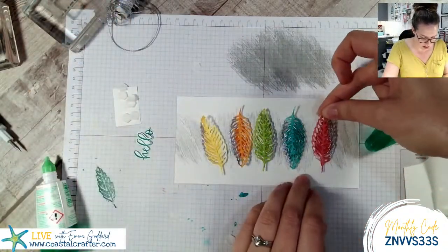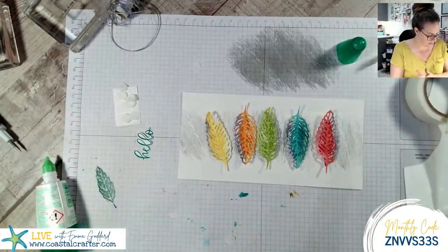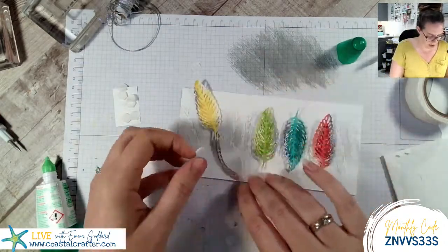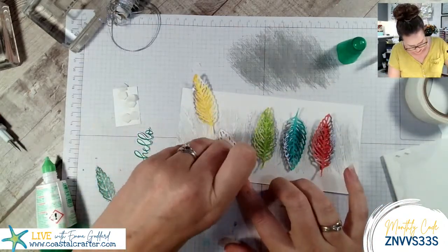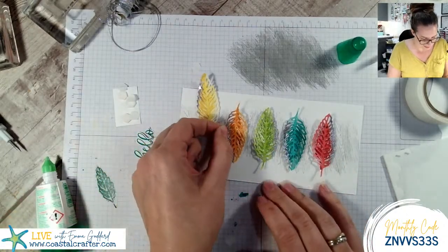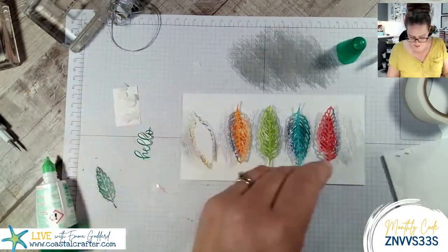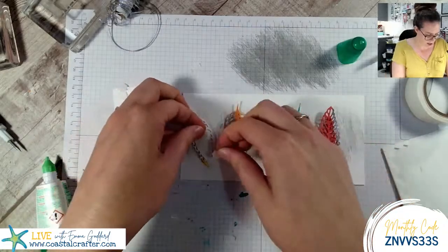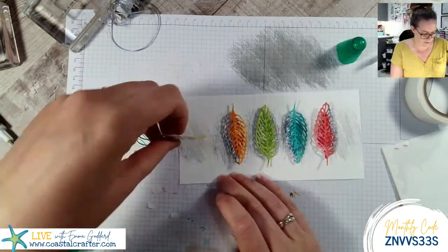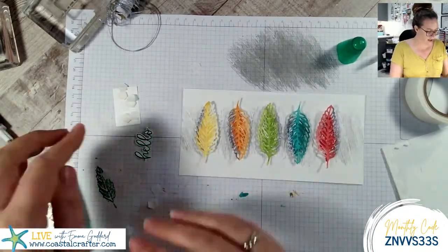Right, one there. We're nearly there. How are we doing for time? Just after 9:30. That one. And then the yellow. So that's the Daffodil Delight. That is up front. Love it.